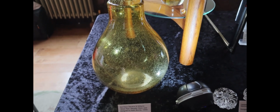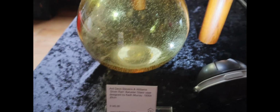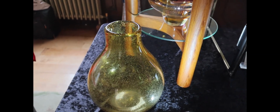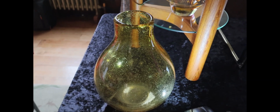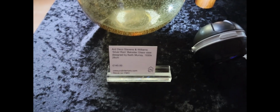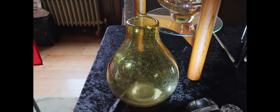So this is interesting. He's got down here Stevens and Williams, designed by Keith Murray. It's another one of those examples where it's difficult to tell unless you really know, because it looks a bit like John Walsh Pompeian. So I doubt I'm even going to find that, because Keith Murray did about 3,000 designs for Stevens and Williams, and some of them they only made a dozen of.